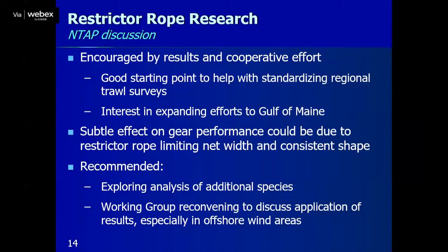And they recommended the NTAP working group reconvene to discuss applications of this research, especially around offshore wind areas. So given this feedback, the working group is tentatively planning to reconvene in April to have this discussion.